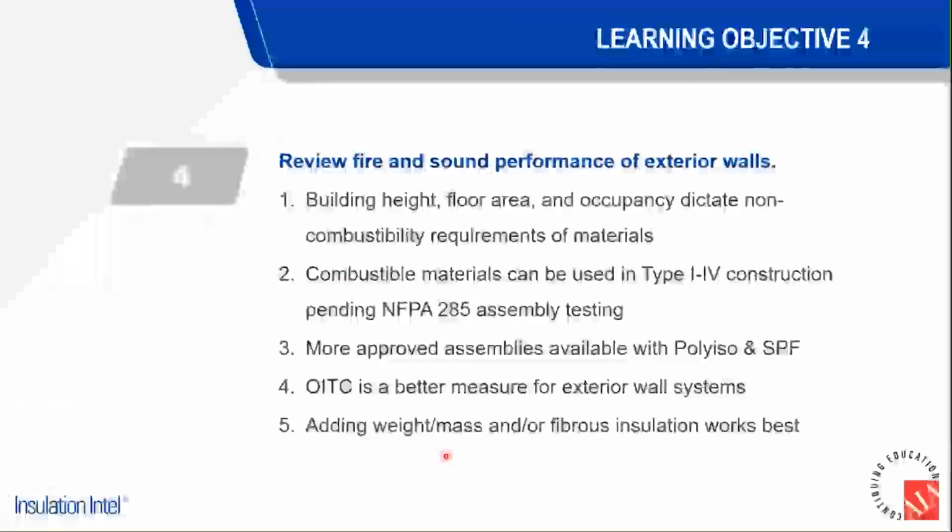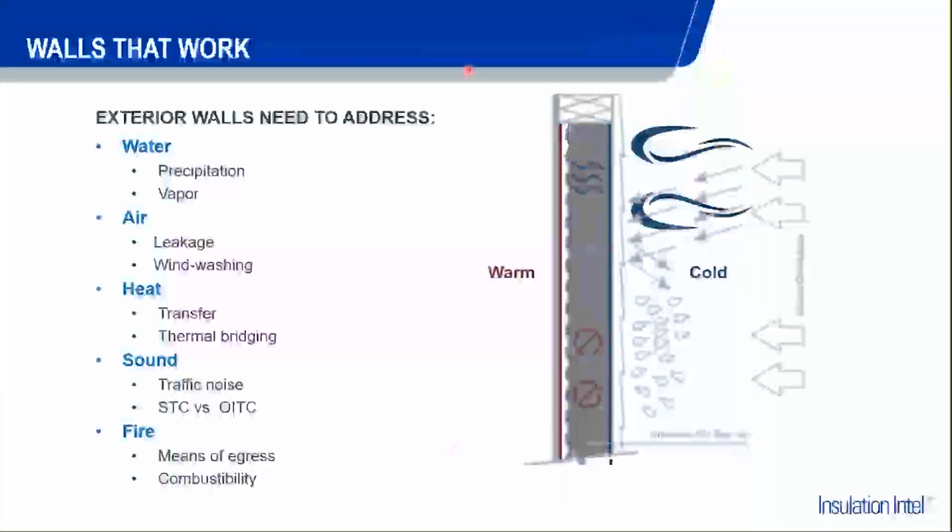So to review, the requirements for fire and sound are different based on the goal of the tested assembly, whether you're trying to control sound or you're trying to amplify sound. They're all affected by the height and the design of the building. Combustible materials in non-combustible assemblies do require NFPA 285 testing, and approved assemblies are available with polyiso and SPF. OITC ratings are a better measure for exterior wall systems for acoustical ratings, and then adding weight or mass or fibrous insulation are good ways to control acoustics.